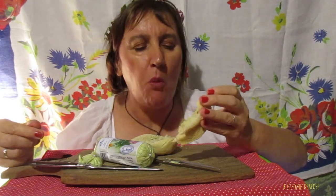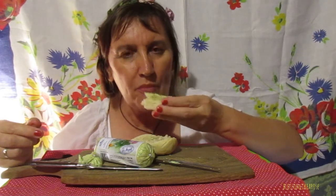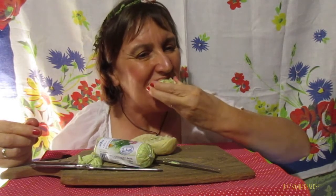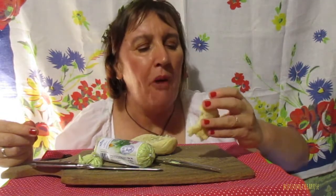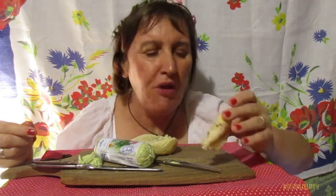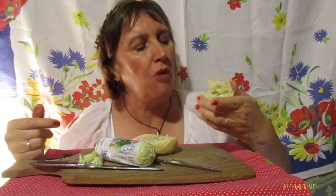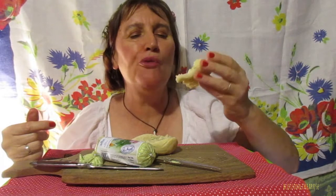Do you like herb butter? Have you ever had it? You can make that yourself. Just whip up your butter and put herbs and garlic in it if you want to make that one. Is of course, like I said, parsley and garlic. It's so good.